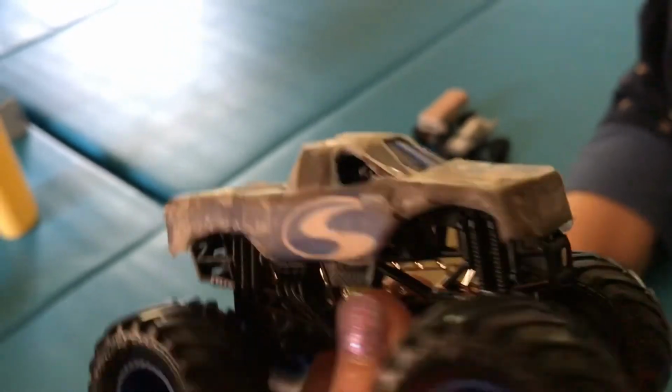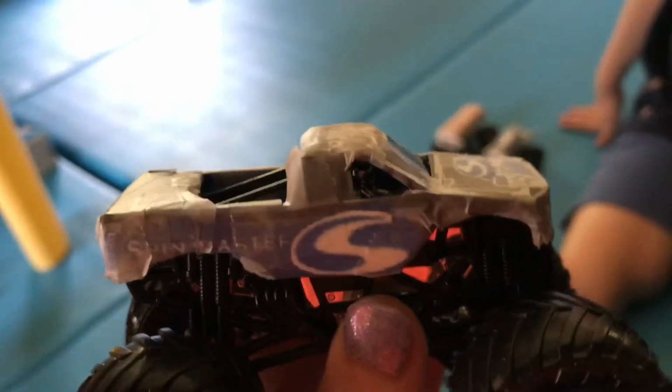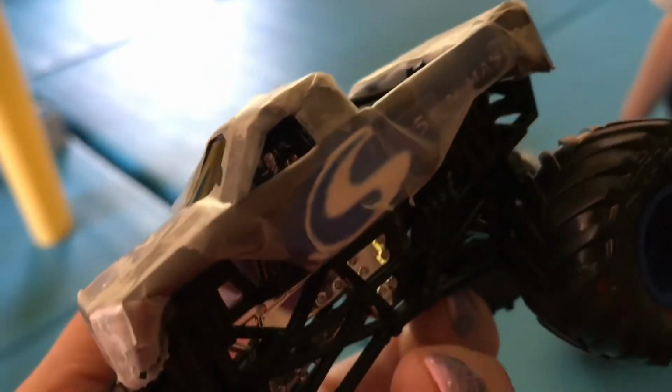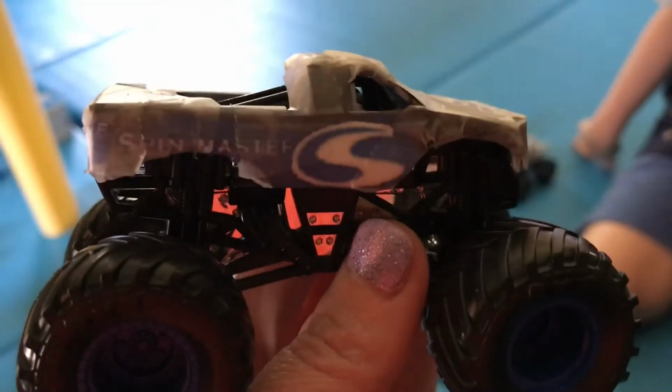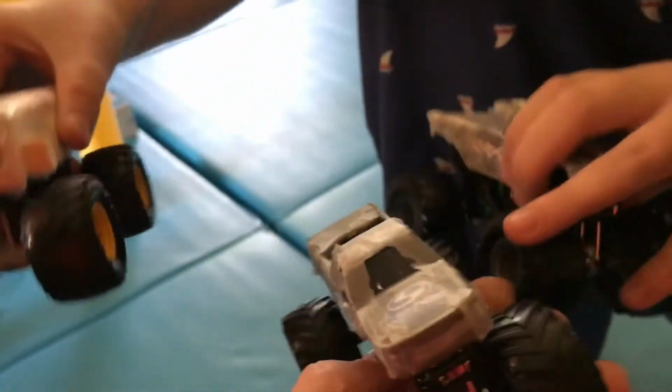In this bundle we have Spinmaster. Wow, lots of tape on this one. He turned out good, and he does really well in our events, doesn't he? Awesome. Okay, so that was the Rigs of Rods NANT pack. Cool.